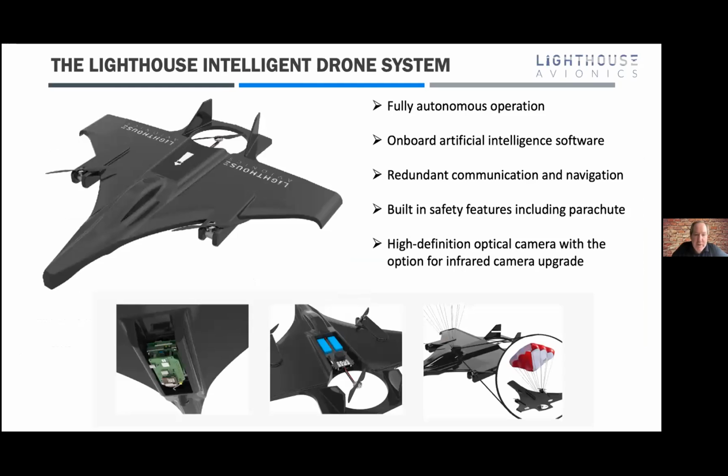The third part of this, which is already designed, is a UAV. It's part of a fully integrated solution: the virtual control tower, the AI-driven C2 software, and for safety features, you have a parachute and collision avoidance built in as part of it.